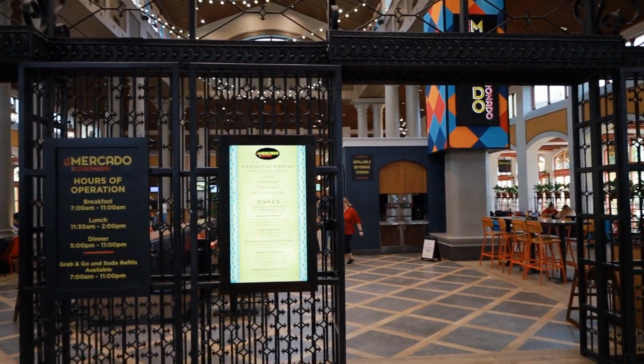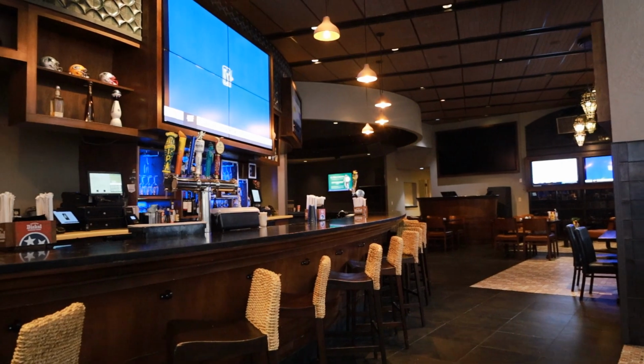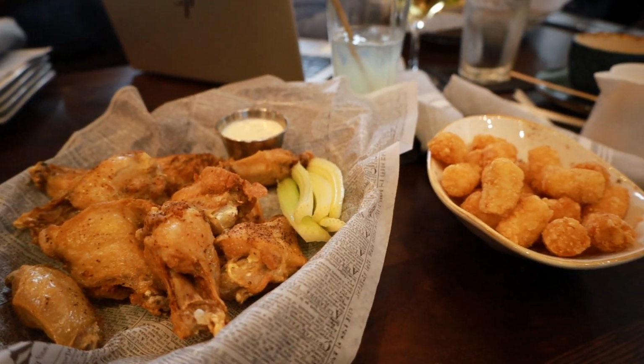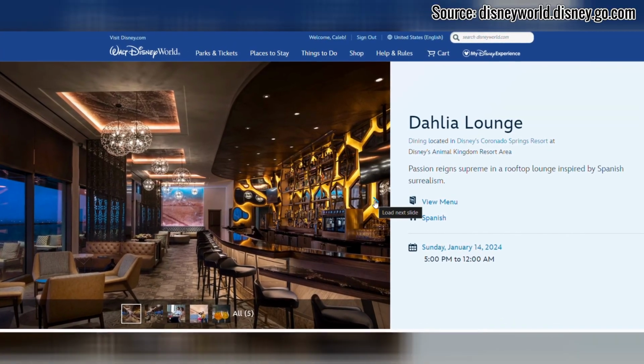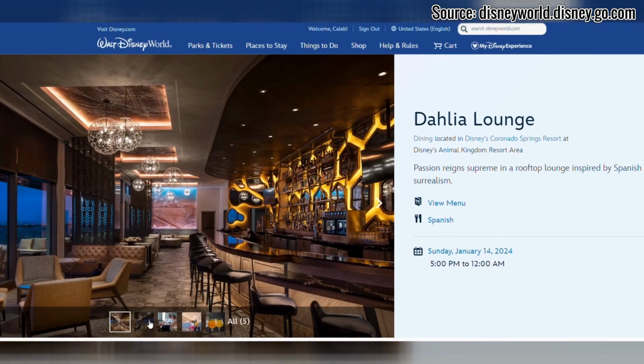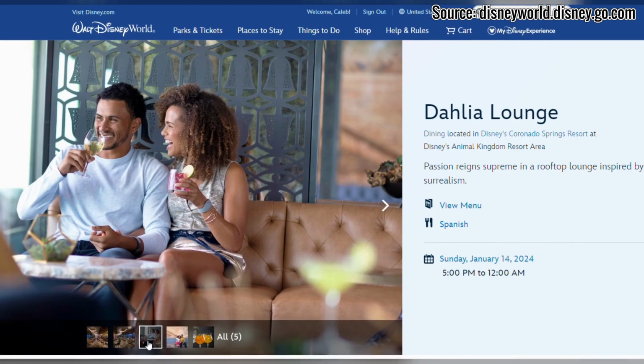I didn't eat there, but I ate at this restaurant next door called Rick's Sports Bar and Grill, and if it's really a sports bar, it's a fancy one. And the food was great. There's a bunch of other places to dine at, but if anything will excite you, it's the Leo Lounge, located on the 16th floor of the Grand Destino Tower. I didn't experience it, but just judging from the photos, it looks like something the parents would enjoy.